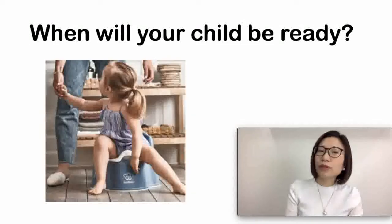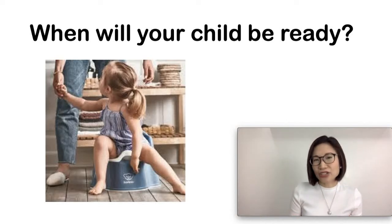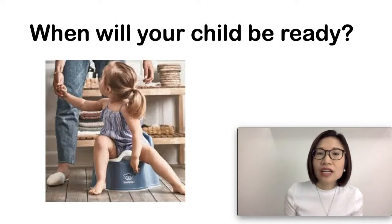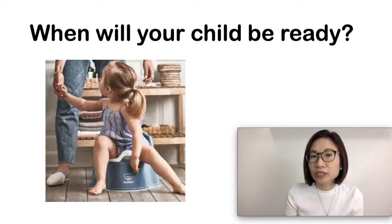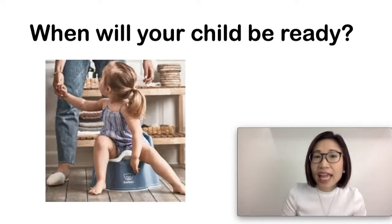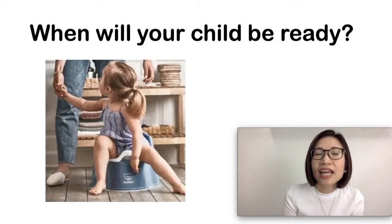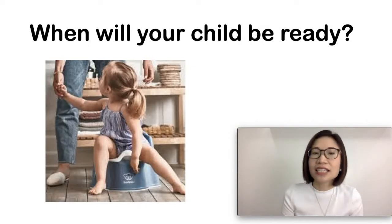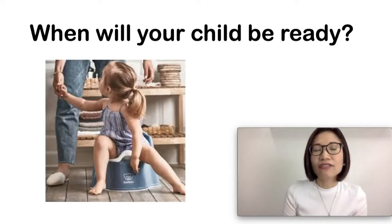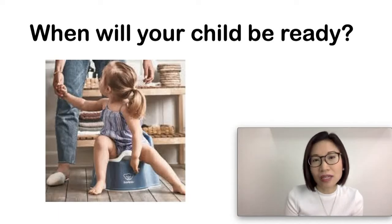Now, when will your child be ready to use the potty? Rather than basing it on age, look for signs that your child is ready. Some of these signs include if your child can follow simple instructions, if your child can understand and use words to express himself or herself, if your child can make the connection between the urge to poop or to pee and to use the potty, if your child can keep the diaper dry for 2 hours or more, if your child is able to get to the potty, sit on it long enough, and get off the potty, if your child is able to pull down his or her diaper or underpants, and if your child shows interest in using the potty.